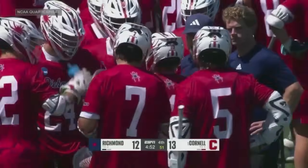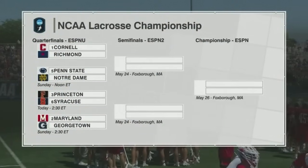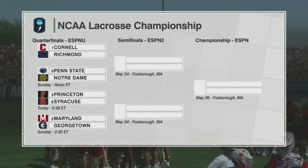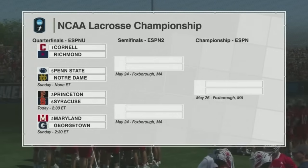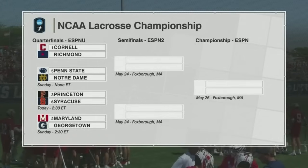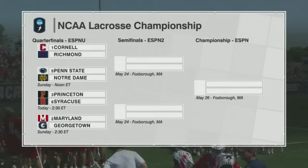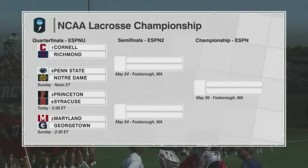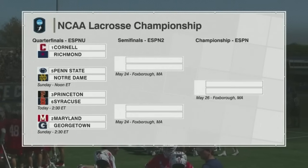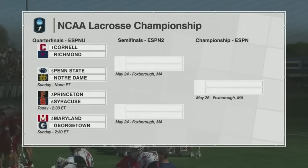First of 2 today, first of 4 this weekend. Let's take a look at the bracket. After us, Princeton and Syracuse. And if that one's like this one, what a day of lacrosse we have here at Hofstra. We knew it, man. When we walked into this booth, you better bring your energy. Fans certainly have. The Richmond fans, clad in blue and red, made the trip and they are fired up. Cornell has half of this stadium all clad in red as well.